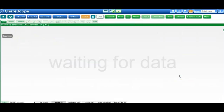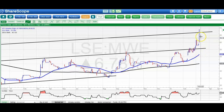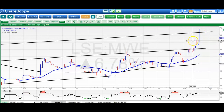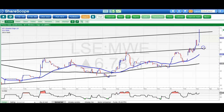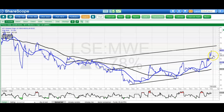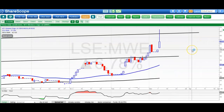On to MTI Wireless, which has hit a target there as well. The second target we had, that was at 67 pence, and leaves us flailing to find the next level up, which hopefully the shares can deliver relatively quickly given the way they are. Here we have the uptrend line there from back in the end of November 2022, and that's heading for 68 pence. So hopefully we'll get that over the next week while we're above recent support and the gap at 59 pence.